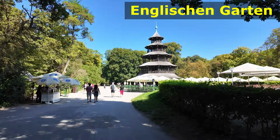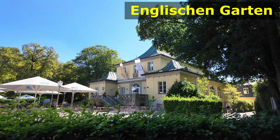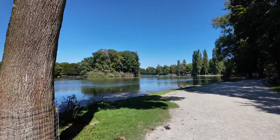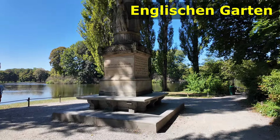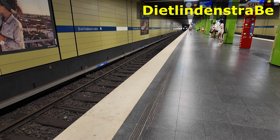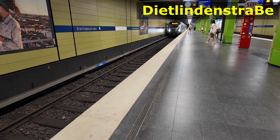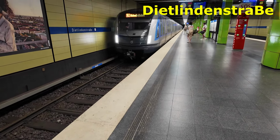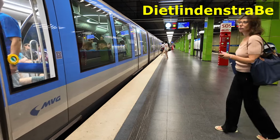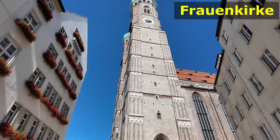Here we are. So, beer garden. I think it looks like there's a restaurant here as well. Looks very nice. So here we are at the lake at the north end of the garden. A magnificent church tower here.